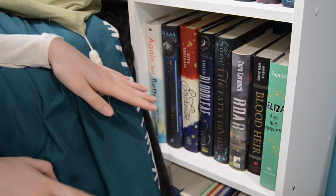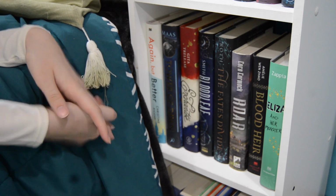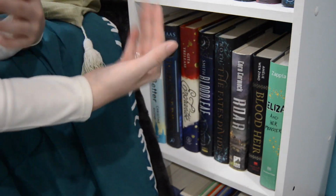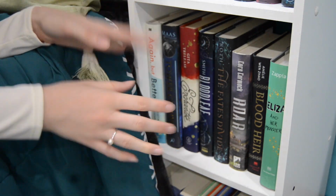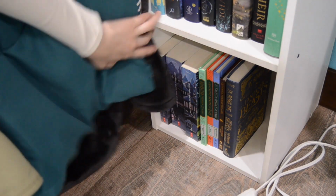Right here I have, again, more of my favorite books, but here I have some more standalones, like Eliza and Her Monsters, Again, But Better. I have The Fates Divided and Tower of Dawn, which I know aren't standalones, but they just fit right here. And you can barely see it, but down here I have some of my Harry Potter books.